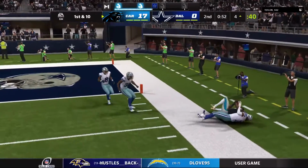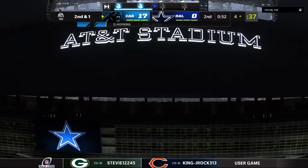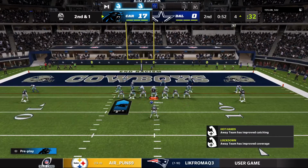Throwing the out route and complete. That's Hopkins. And he'll get this down inside the 5 to the 4 before he's out of bounds. Give him 9 there on the first down completion. From the 4, this is 2nd down and 1.